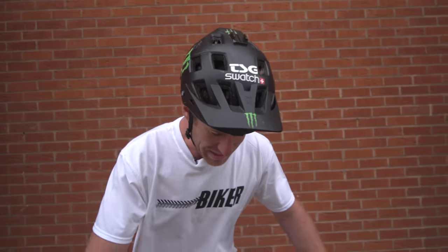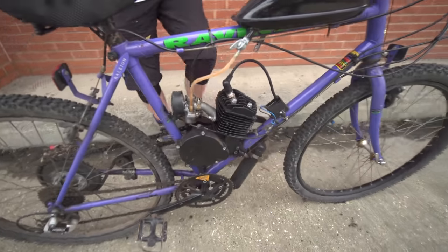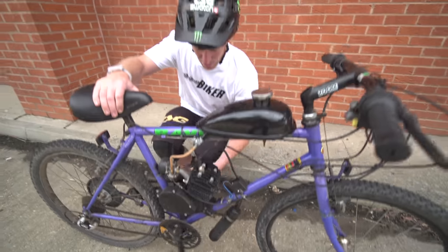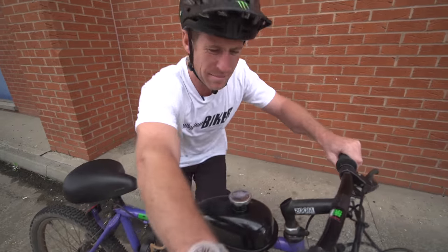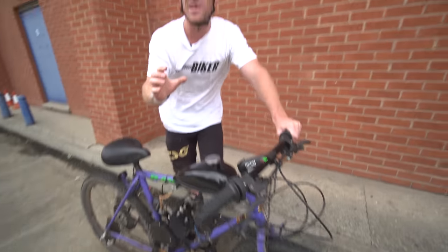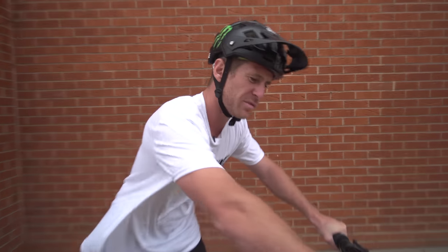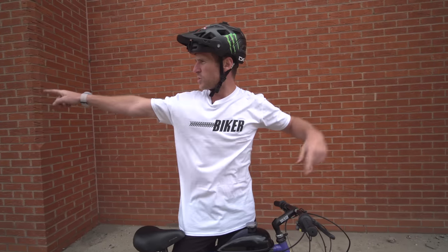Now I'm going to be riding this ultimate machine. This is a 50cc petrol powered bicycle. You can also still pedal and throttle at the same time, so you've got ultimate speed control there. This bike set me back £150 off Facebook Marketplace, and I think because of the throttle, this is going to be the faster bike. So we're going to start off the challenges with a head-to-head race from one point to another. Let's get into the action to see who's faster.